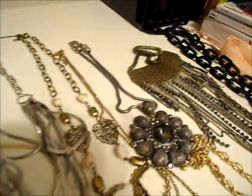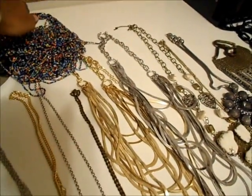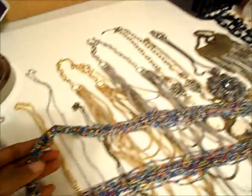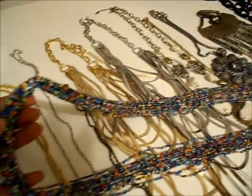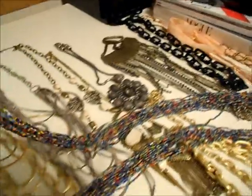And then the other one I wanted to show you that's really cool is actually from Kenya, where my husband's from, and I'll show it to you. It's really, really interesting. So I'll stretch it out. That's how long it is, and it doesn't have a closing. You're actually just supposed to wear this just around your neck like this.